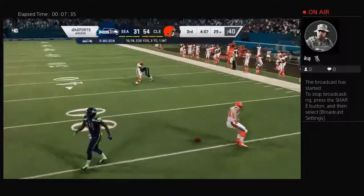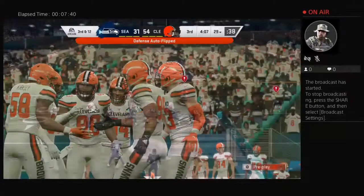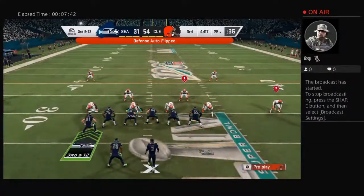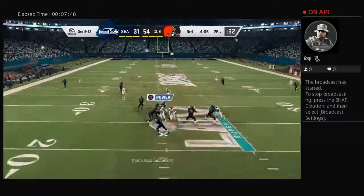And that's incomplete. Not sure what happened out there, but it looked like the timing was a little off on that throw. Well, you know I'm a defender, so what am I going to say? Great defense. Darn right. They did something to disrupt that timing.